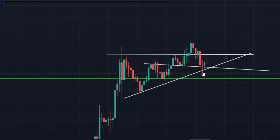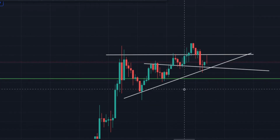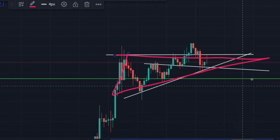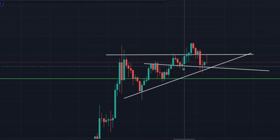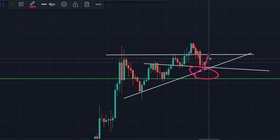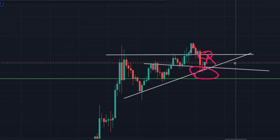So now you know how important this support level is, because you see an ascending triangle, and this is a bullish pattern. We tried to break it, but we came back down. We held this as support. Now we went and hit this resistance, coming down, maybe get some support, then eventually break.